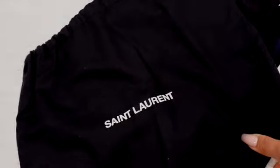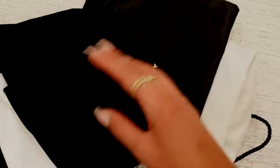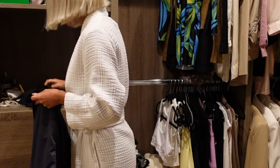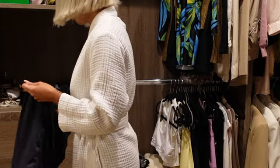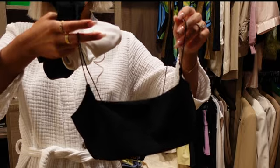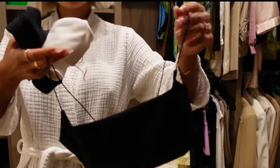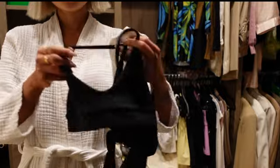Whenever I buy anything, I just like to save the garment bags because I basically just use them to pack, and it's just the move. I always overpack underwear because you just don't want to run out. So this is a little bralette thing from Joa Brown, but I love bringing this because the straps are so thin, it's just really chic.